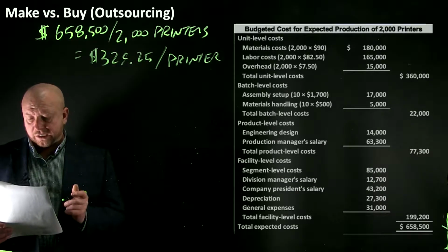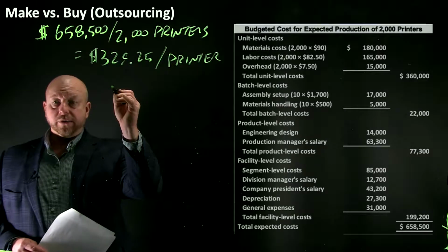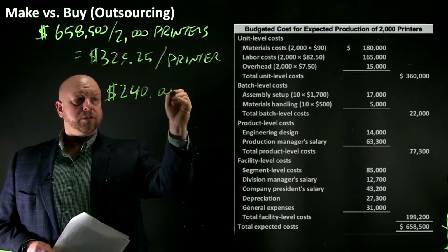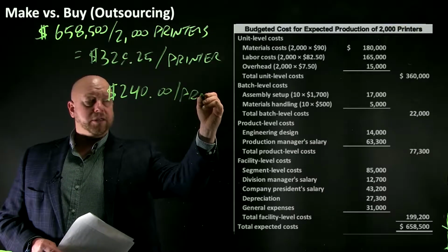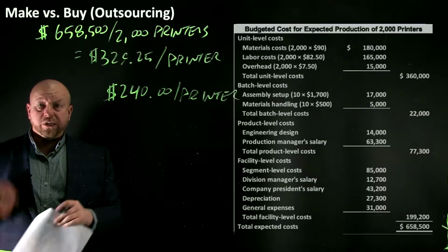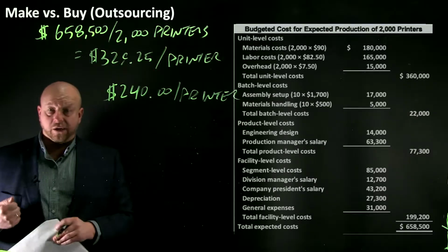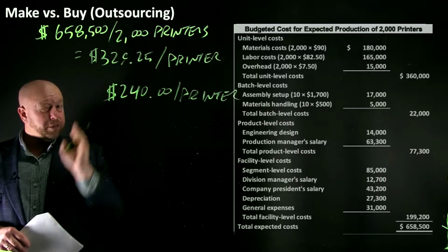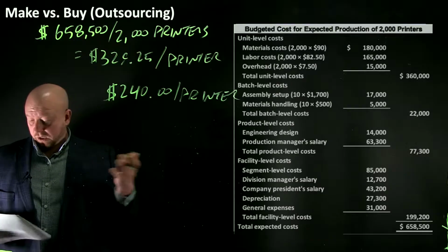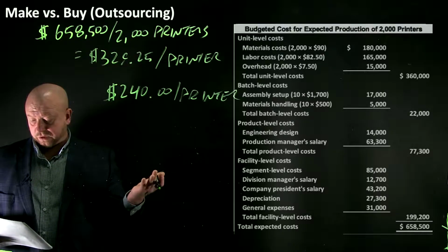Now what we're seeing is this. We have a supplier who is willing to sell us printers for $240 each. So the fundamental decision is this. Should we continue to manufacture the printers ourselves and incur what appears to be $329 worth of cost, or should we simply purchase this from our supplier?